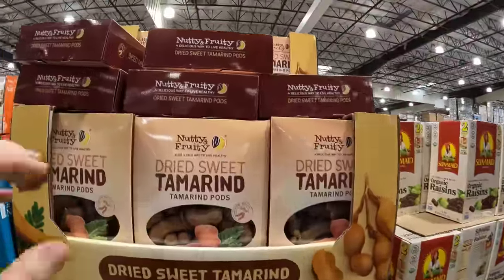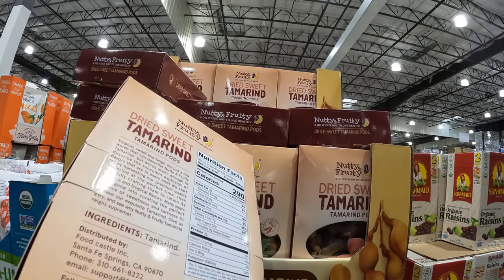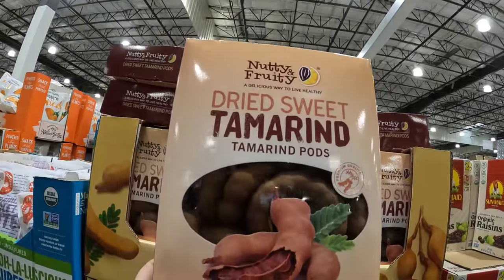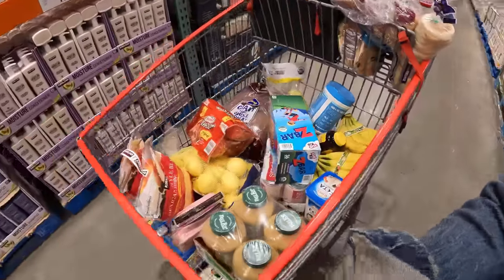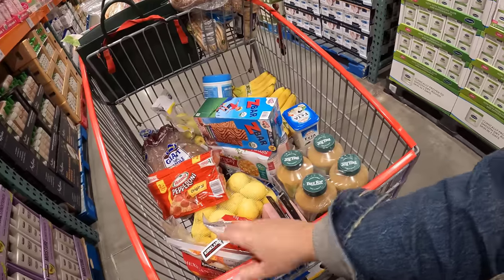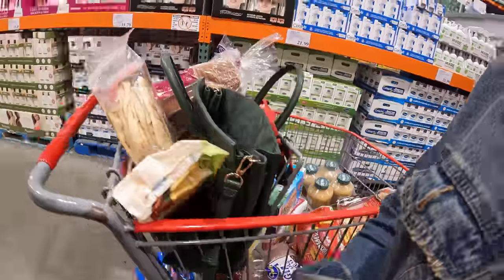Never seen this before. Dried sweet tamarind pods, $9.49. Sure, you guys know what that is, but very strange looking to me. I don't know, I've never had that before. Tell me about it down in the comments. Okay, here's our cart. I keep looking at other people's carts like, what am I missing? It's all the fresh veggies that I'm missing, but we still have them in our garden, so I'm really okay. Got some stuff down there. Let's go find a line to check out.